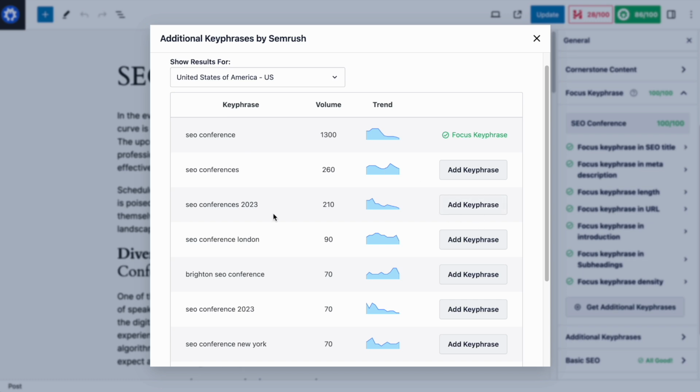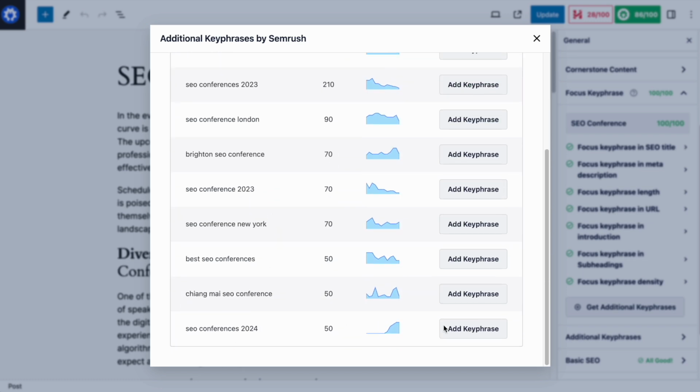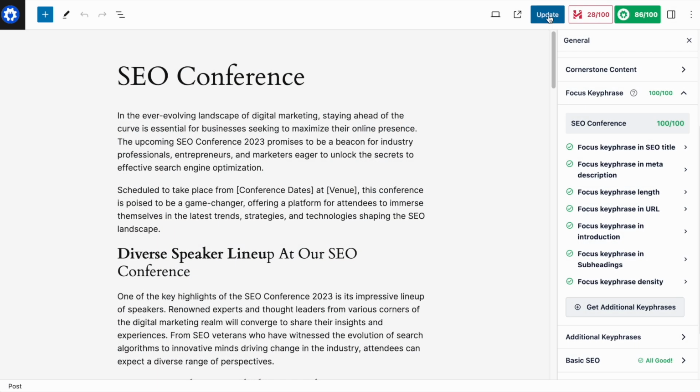So I'm going to go ahead and add SEO Conferences 2024 to this page. It's giving me a 42 out of 100 because I don't have 2024 probably anywhere in the content of this page, but that's how easily you add key phrases to your content. I'm going to close out of this modal. I'm going to go ahead and click the blue update button and save those changes to this piece of content.